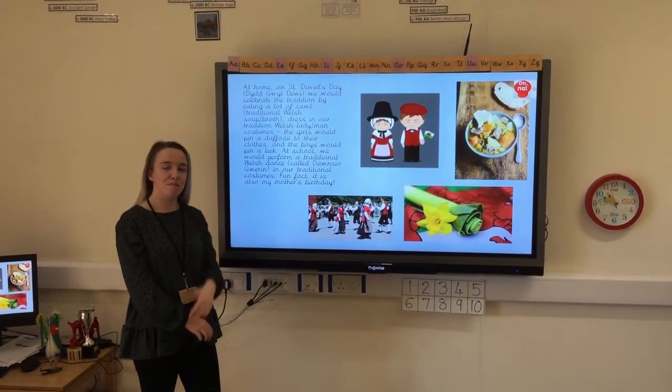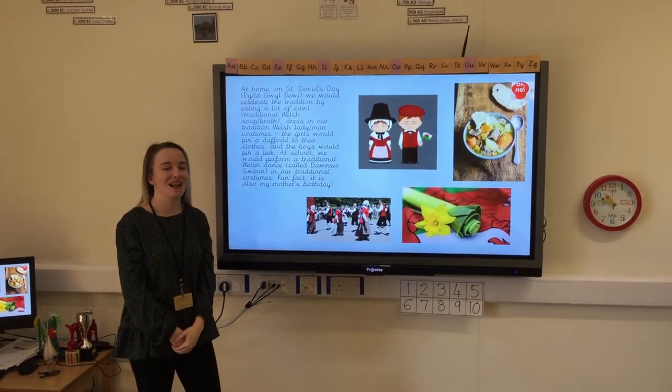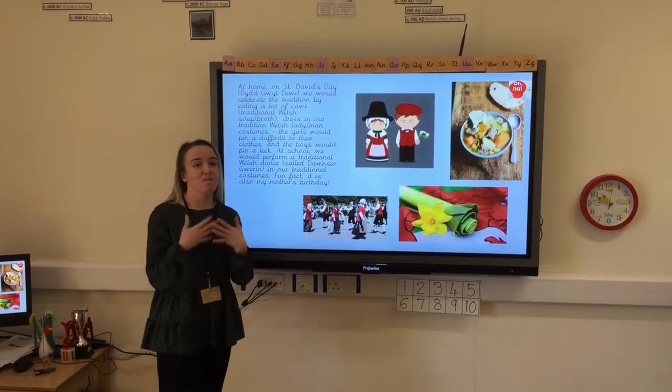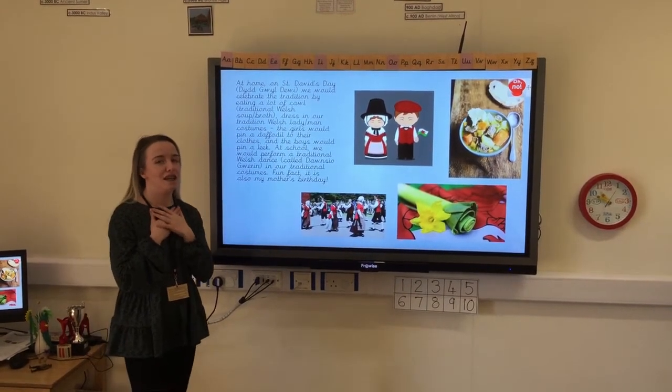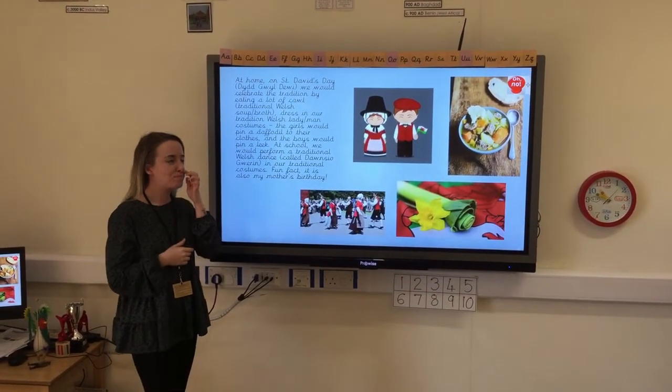Bore da, dosbarth Piws. Good morning, pupil class. As you know, I'm from Wales, and St David's Day is a big celebration in Wales and for Welsh people.